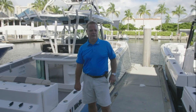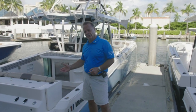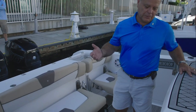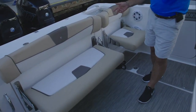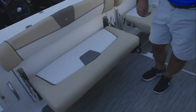Now that I've shown you the 352 Wellcraft with the offshore package, we're going to move on over to the other boat now and show you this boat with the upper helm station. Now that we're showing the 352 with the upper helm station, I'd just like to point out a couple of more features on these boats. We have the seaside interior, as you can see here, and this seat design as well. Again, this seat folds back up out of the way.